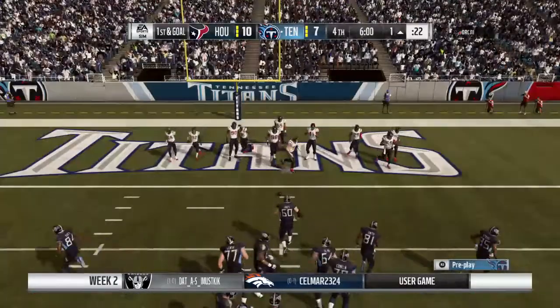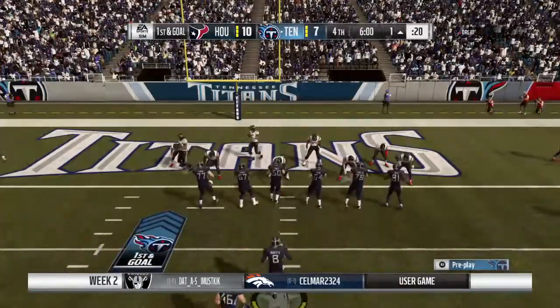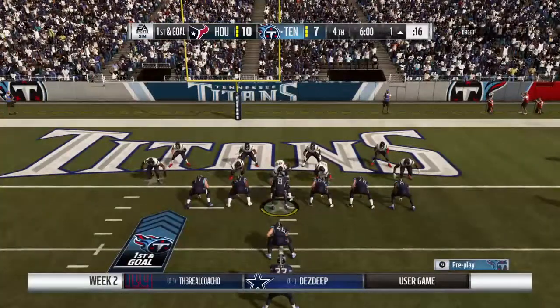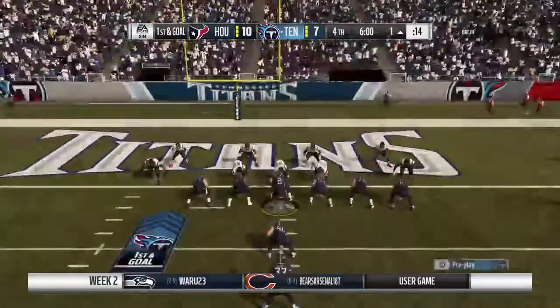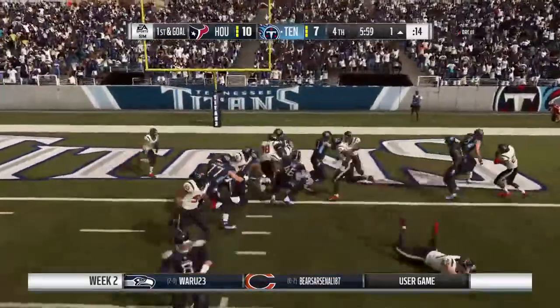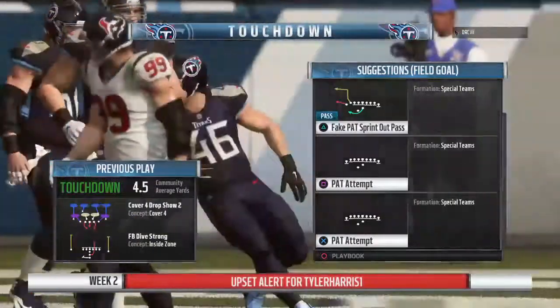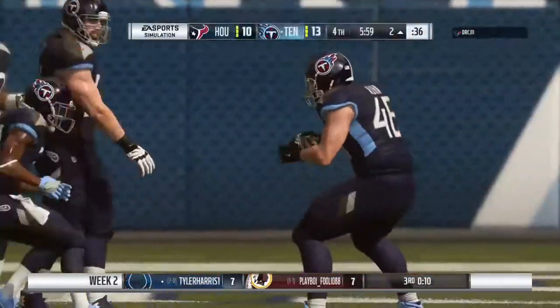Only way to get the lead here, of course, with a touchdown. And that's what they're gunning for on 1st and goal. They'll try and run it in. The fullback, Kuhn. And he will take this one in for a Titans touchdown.